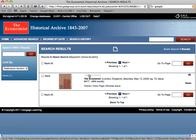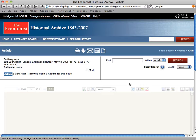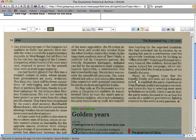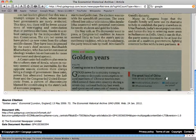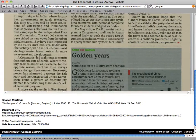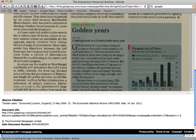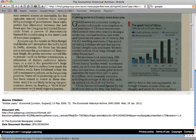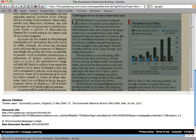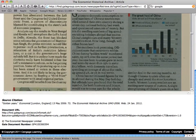Okay, so from 2006, there's an issue about tourism in China. And you can see this is really just like a scan of the actual page. So let me take a look at that. And this is showing, oh, and this is about Chinese tourists. This is actually not about tourism with people going to China. This is about Chinese tourists traveling in China and going abroad. Oh, this is very interesting.